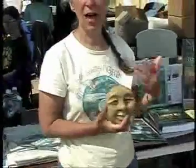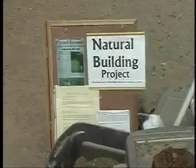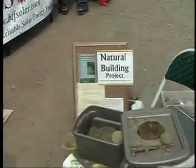I'm also interested now in doing sculptures in cob as an art medium. It's fantastic, and I'm really interested in letting other people know about it. Great. Country, nice land, rural, tree land.